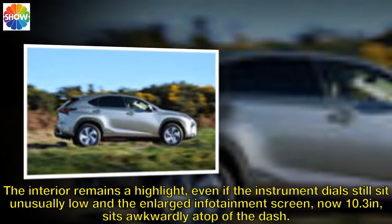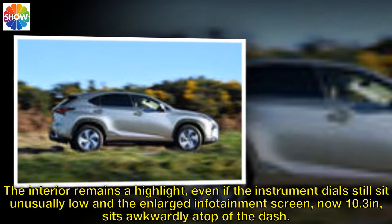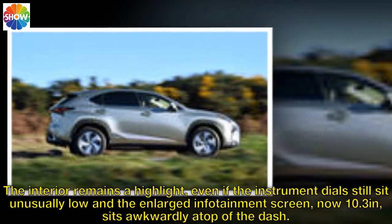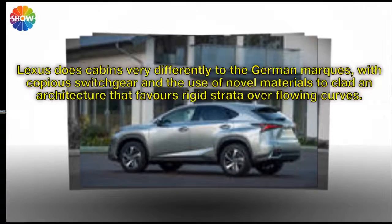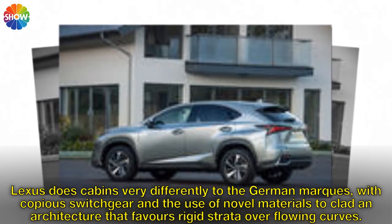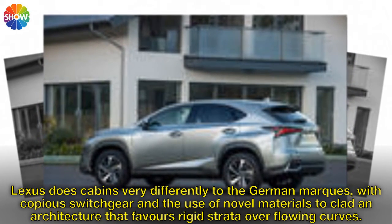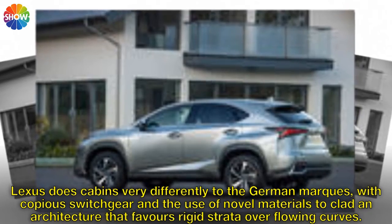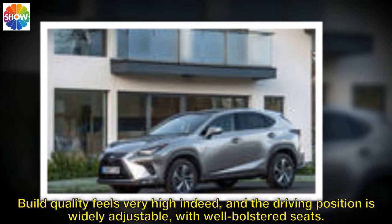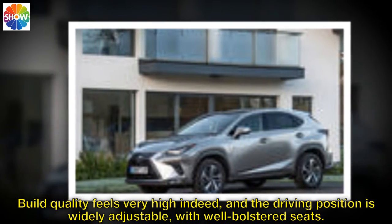The interior remains a highlight, even if the instrument dials still sit unusually low and the enlarged infotainment screen, now 10.3 in, sits awkwardly atop the dash. Lexus does cabins very differently to the German marques, with copious switchgear and the use of novel materials to clad an architecture that favors rigid strata over flowing curves. Build quality feels very high indeed, and the driving position is widely adjustable, with well-bolstered seats.